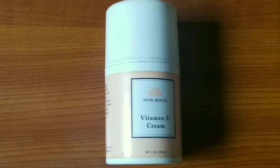If you have dry skin, or if you have scaly and distressed skin, this is a product that you need. Now, what is the importance of vitamin C to the body? Because when we understand the importance of vitamin C to the body, then you are going to appreciate the importance of this cream from Joyal Beauty.